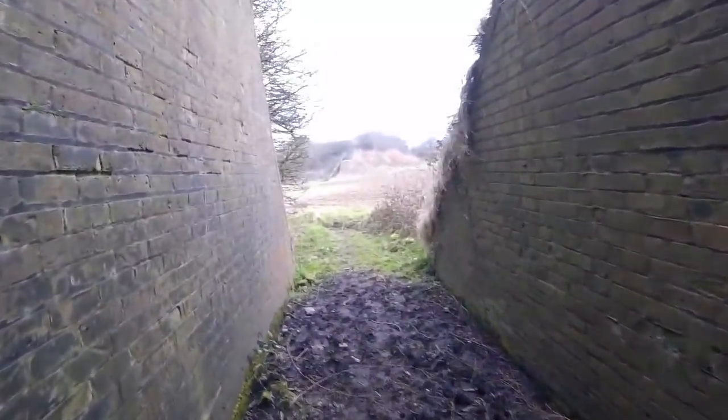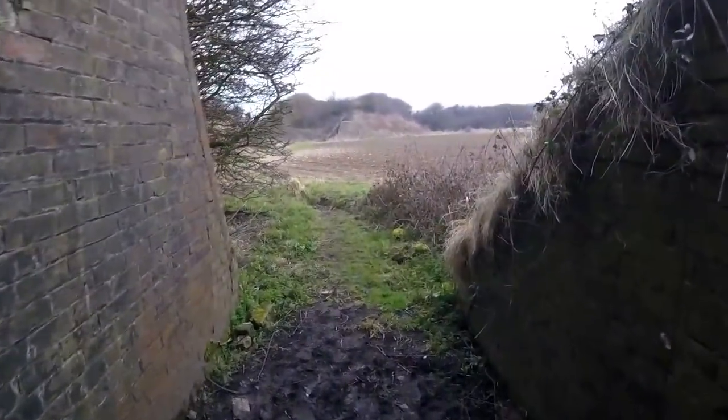Which way did we come in? That way, didn't we? Yeah, we go that way. We'll go this way. On to the second one. We can see it just over there actually.